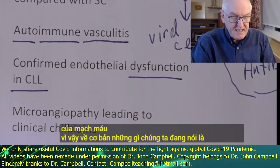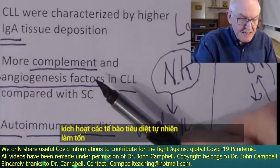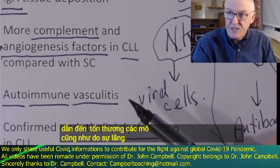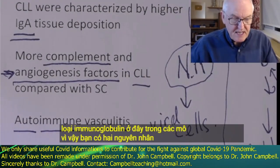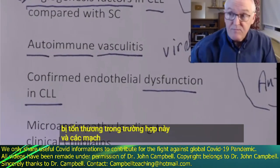So basically what we're saying is there's activation of interferon and activation of natural killer cells. That damages the blood vessels, and that leads on to damage of the tissues as well through the deposition of immunoglobulin type A in the tissues. So you've got two causes, and the tissues themselves are damaged. The skin is damaged in this case, and the blood vessels are damaged.